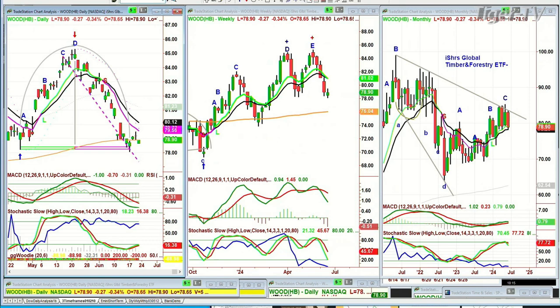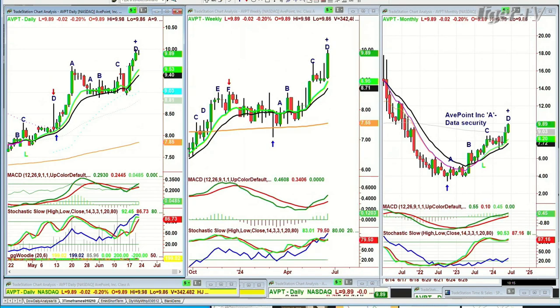So I just want to do this. I've got this flashing right now. AVPT just flashes a screamer in my under $10 charts. This is EverPoint Inc. A shares, data security. It's gone from the twos all the way to where it is right now, with a high today of 9.98. And it's doing a very nice cup formation. It's gone to another D and in the daily, it's a leg D in the weekly and a leg D in the monthly. Fascinating. It makes it so important that it's making new highs in these conditions.